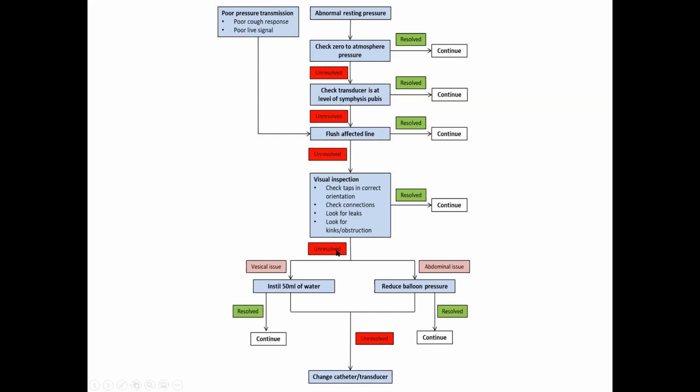And then we look a little bit more specific as to which line isn't working, if this is still failed. So if it's a cycle problem, then sometimes just instilling a volume of water into the bladder will work. It may be more to dislodge, or also gives you a little bit of fluid in there to start measuring pressure better.